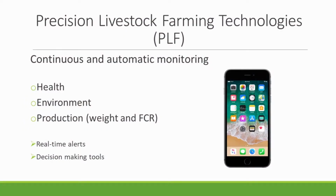But I was very interested in this new and emerging area, which was precision livestock farming technologies. So basically, what a PLF is, is continuous and automatic monitoring. You can monitor health, you can monitor environment, and even production, such as weight and feed conversion ratio. And with these things, you can also have real-time alerts. So you can have a smartphone in your pocket, and the sensors in the sheds that are monitoring health, environment, or production can send alerts to your phone in real time, letting you know that there's been a deviation from the normal in that shed, something's changed in the pattern, alerting you, maybe I better go and check that shed now, or check that shed first thing when I go into the farm.